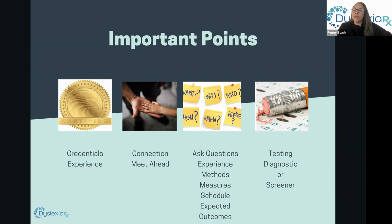These are questions that people have asked me, and I think are great questions. What is your experience? We already have established, do they have credentials? But what is their experience? How long have they been working with children? How long have they been working with reading? How long have they been working with dyslexia or whatever service that you're wanting? You can also ask for references.